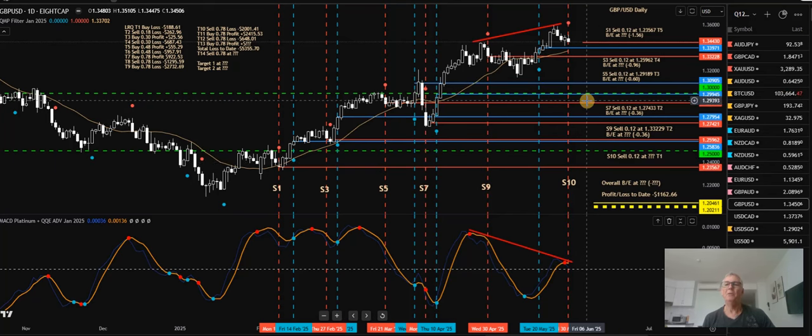So that's it for the pound USD. A little bit messy and a few mistakes made, and I'm paying the price. The number 1 mistake I made was I went in with double my position size initially. It wasn't a mistake initially, but I should have taken some action when I went into loss recovery mode, and I didn't. So I should have halved my position, but I didn't.